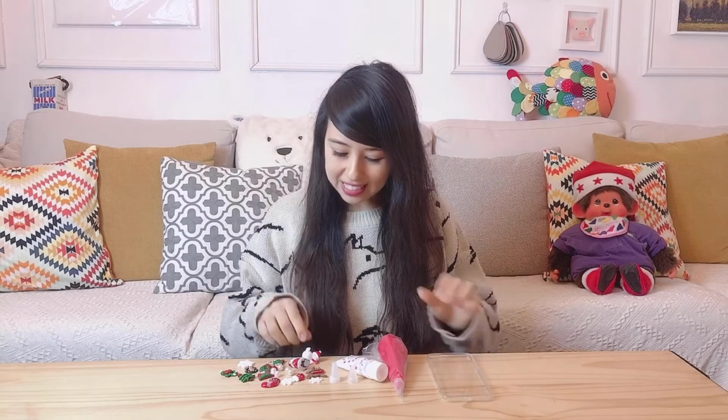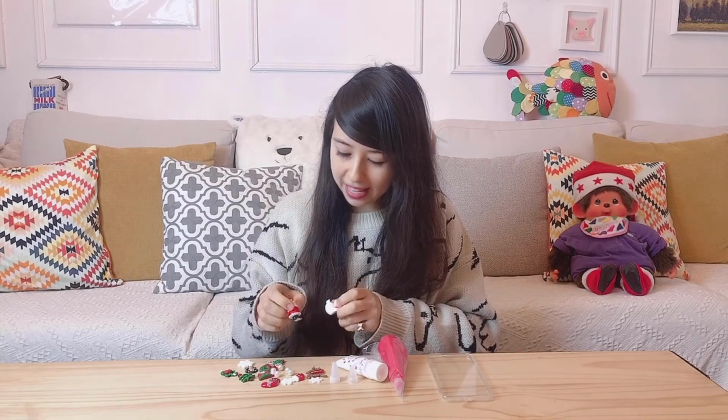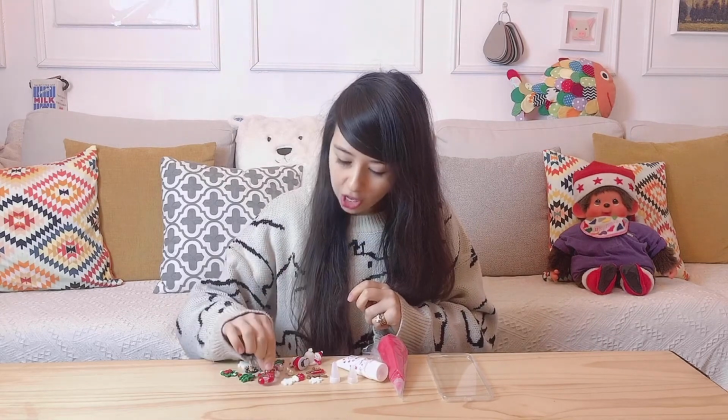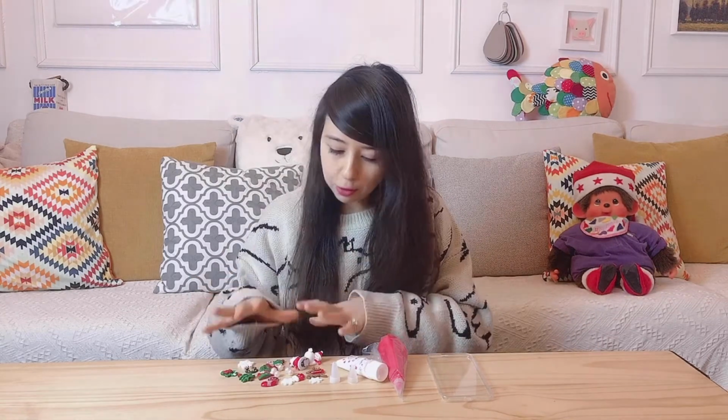In the same spirit of not only making myself look Christmassy but also the things I use the most, I decided to make a Christmassy phone case. So as you can see, I got this very cheap transparent phone case. And in addition, I had these leftover plastic Christmassy things. I got Santa Claus, I got a snowman and Christmas socks, so all sorts of things that I had sort of left over from last year.